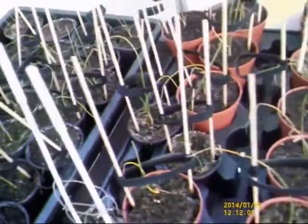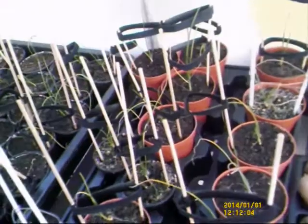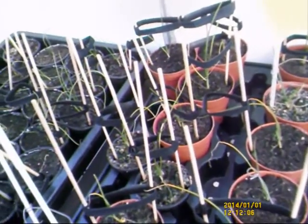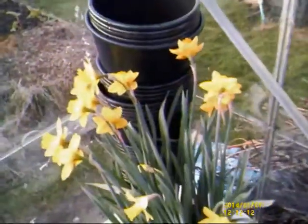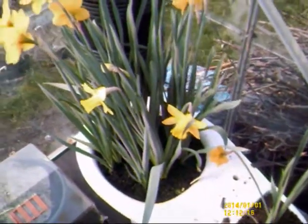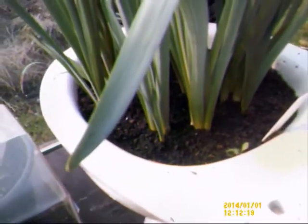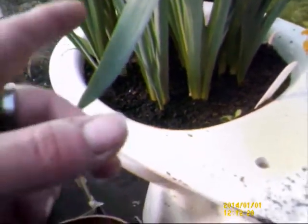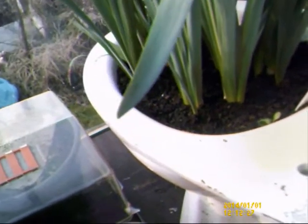My daffs doing really well. What I should do with these, once they've finished and all this lot's died off, I should dig the bulbs out and split the bulbs, and then I should dig halfway down in the toilet, and I might take all this out actually, and put new stuff in there, and then put a layer of bulbs on the bottom, then more compost, and then more bulbs, and then more compost, and do it that way. That way you'll get 2 layers at 2 different times.